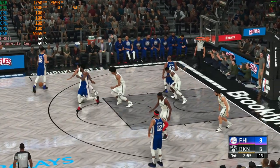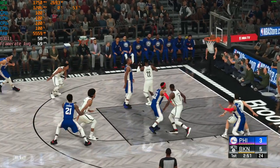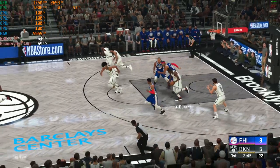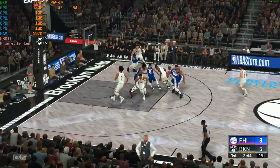Simmons with it. One of the dependable scorers on the team. He's averaging close to 17 points a game. Horford, no luck. That's a break for the D right there. I mean, he takes advantage of open looks inside more often than not.